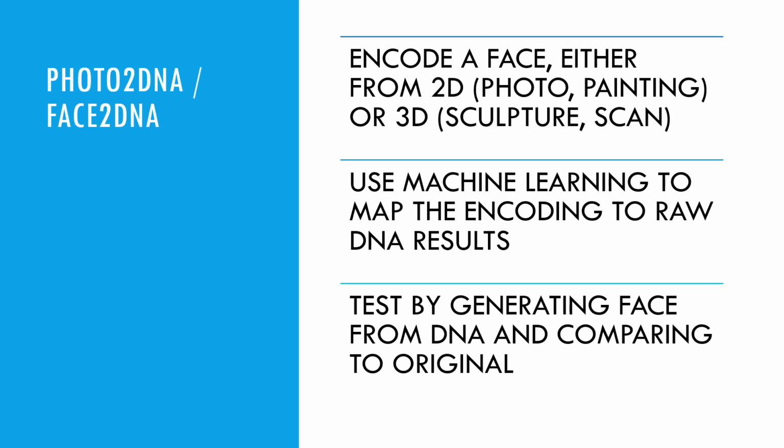Parabon Nanolabs and others with existing DNA to face technology that already now generates facial images from raw DNA results have an edge in this step since they have already identified specific DNA and how it maps into a face. The model would learn by comparing how close a face generated from its mapped DNA is to the original image. The bottom line is that this is very doable with existing technology.